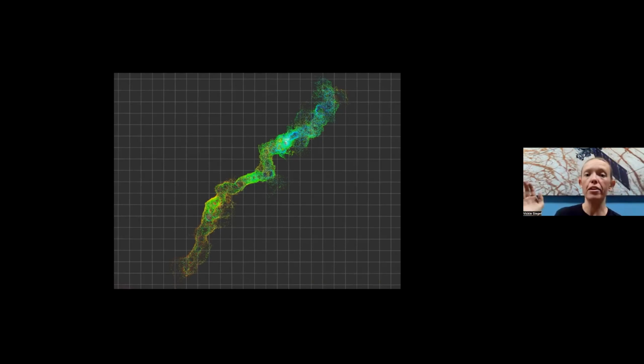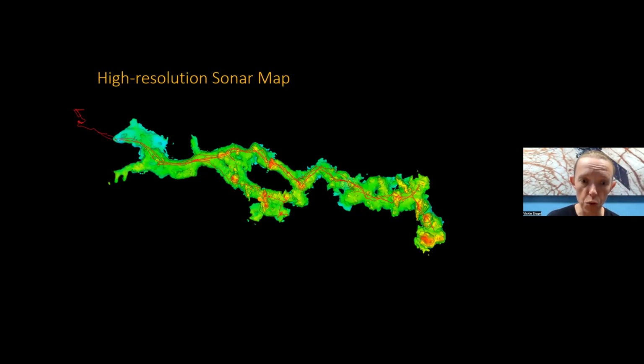It does stop and double check, like, okay, am I really where I think I am? Let me look at the map. Okay, yeah, this matches the map, I'm good. And it's able to return home. So this was super cool, super exciting work. And this is the sonar map that comes out of that.